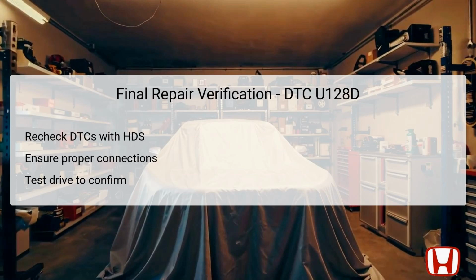Start by reconnecting the connectors and ensuring that all connections are secure and free of corrosion. Following this, use the HDS to perform a final check for any remaining DTCs, particularly looking for the U128D code. It should be absent if repairs were successful. Also, performing a test drive is advisable to confirm that both the gauge control module and the automatic lighting control unit are functioning correctly during operation. This step verifies that the systems are no longer throwing codes and that the driver receives accurate information. Proper verification is essential to ensure ongoing reliability and usability of the vehicle systems affected by DTC U128D.